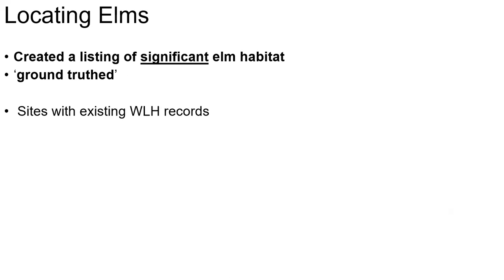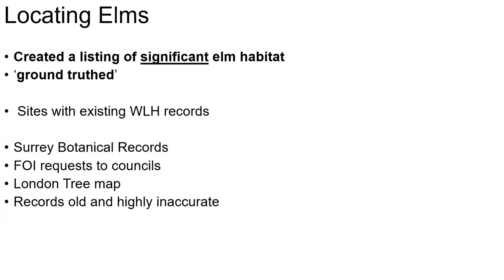So what we did was initially to look at the sites where there were existing white letter hairstreak records. So really to go for the lowest hanging fruit. And then what I subsequently did was I looked at the botanist records. There are quite substantial Surrey botanical records for witch elm particularly. I did a freedom of information request to councils, which was particularly useful in London, where they're very good at recording their trees, much less good in Surrey where they're not. And also in London, there's this very good London tree map, which I also used.